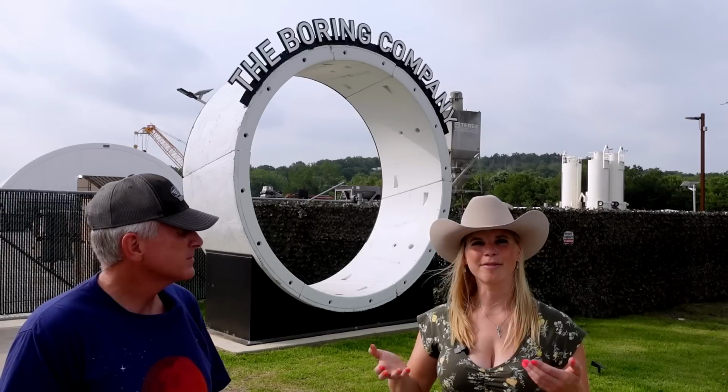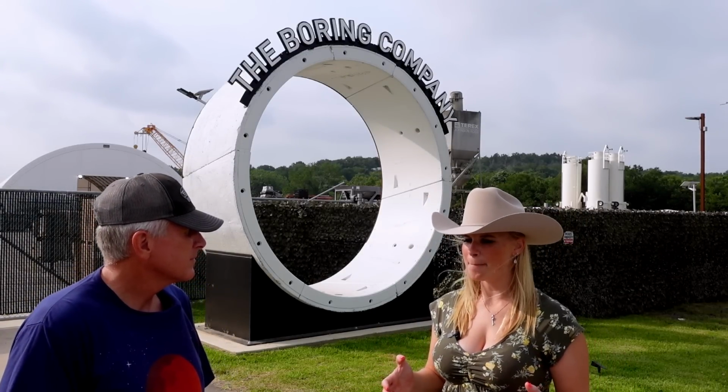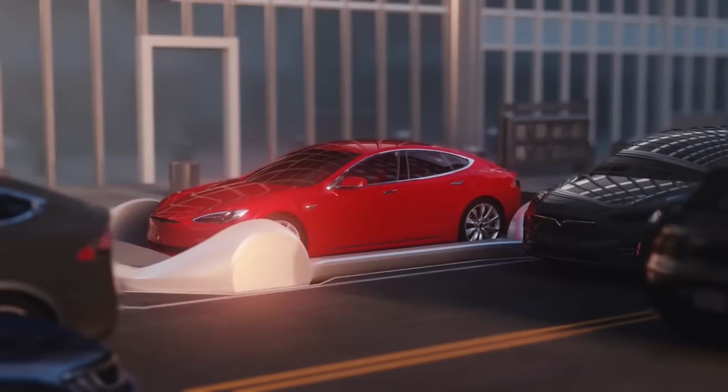I know that a lot of Elon's companies get haters and doubters, a lot of FUD, with Tesla we've seen over the years, but I have seen criticism of the Boring Company, and people just saying that it's not fast enough, or it's not actually going to relieve congestion. So have you seen a lot of that negativity?